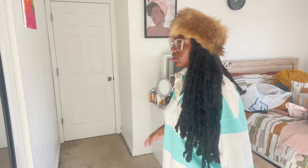No, I'm not gonna button up the shirt. This is, I think, either extra large or large. I'm obsessed. I'm in love. I absolutely love this shirt. This gives me like dad vibes.